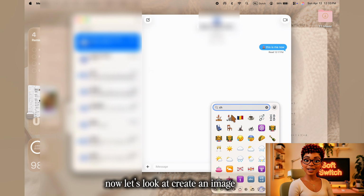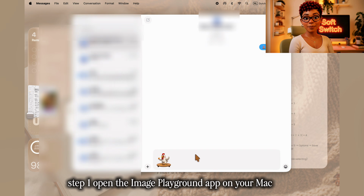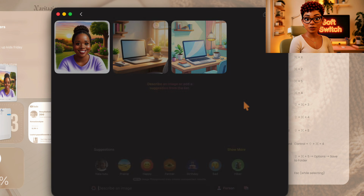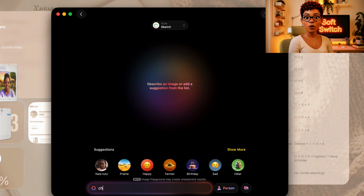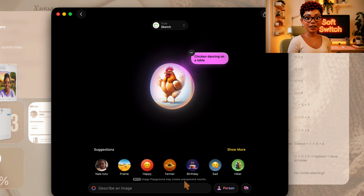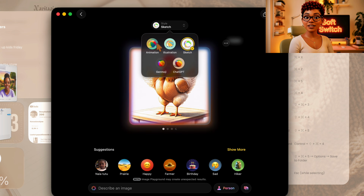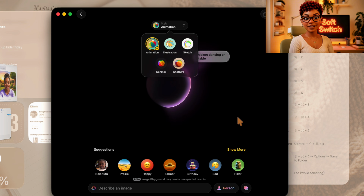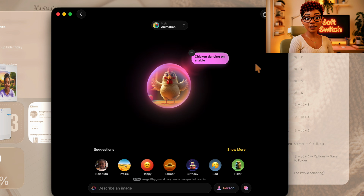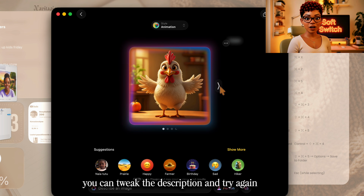Now let's look at creating an image. Step 1, open the Image Playground app on your Mac. Step 2, type a short description of what you want to create. For example, a clean desk setup with a laptop, coffee, and soft morning light. Step 3, choose a style at the top. You'll usually see options like illustration or sketch. Then look through the generated images and pick the one you like. If it's not exactly what you want, you can tweak the description and try again.